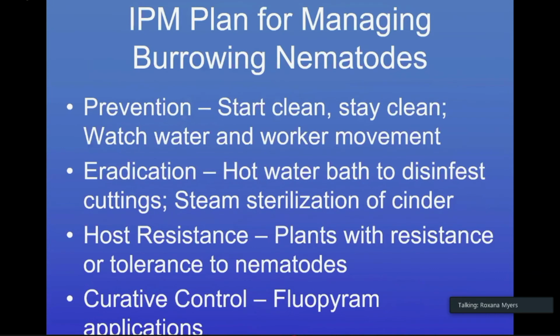So in conclusion, I just wanted to go over one last time the IPM plan for managing burrowing nematodes, just to keep it fresh in everybody's mind that there are steps that you can take to try to mitigate the damage done by this pest. The first one, of course, is prevention. Start clean and stay clean. Use clean plant material, watch your water and worker movement. That's crucial. You don't want to contaminate any clean areas of your farm.